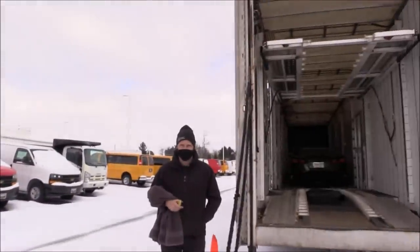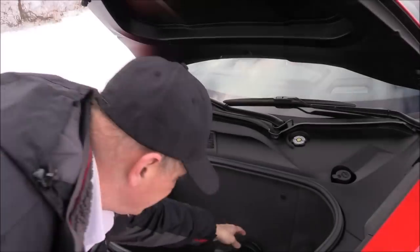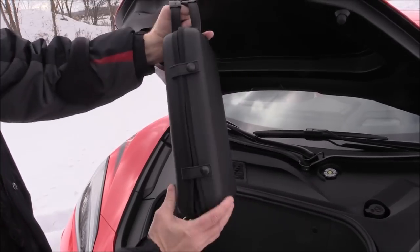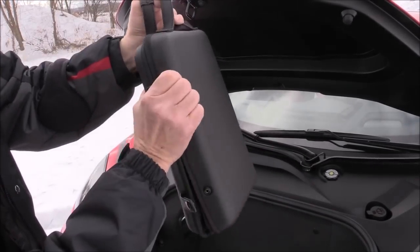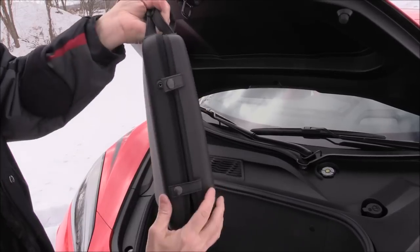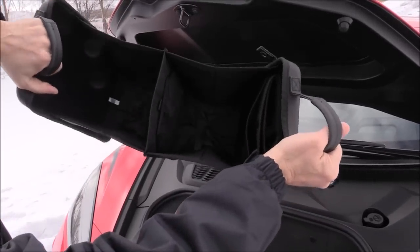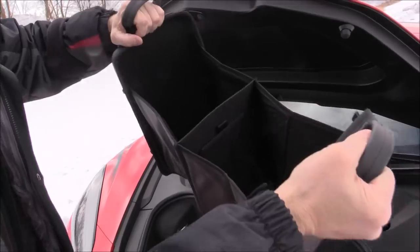So I'm gonna ask the driver for some help. Would you hold this camera over here for me for a second? Sure. Yeah. So this is one of the accessories that I ordered. Show the folks this. So this is the front cargo organizer. Comes in this little deal, kind of cute, huh? So you unsnap it here, and unsnap it here. And then you just put it down in there. See, there's all your little storage bags and stuff. You put all your crap in there so it doesn't roll around.